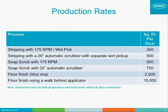You also see soap scrub, or some people call it top scrub. Your production rate naturally goes up because you're just top scrubbing to get the embedded dirt out of the finish. Top scrubbing with an automatic scrubber, the rate would go up. Using a floor finish mop by hand, about 2,000 square feet an hour. Using a walk-behind applicator could be anywhere from 10 to 20,000 square feet an hour. We gave it a basic production rate of 15,000.